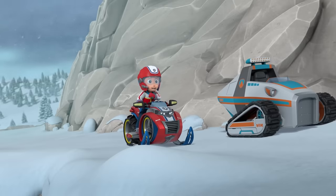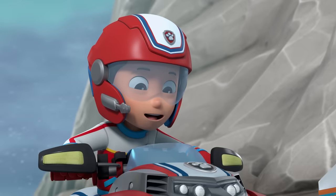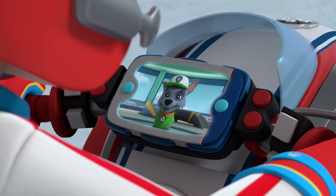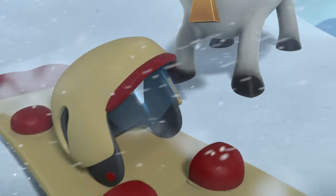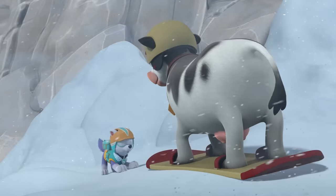Everest, that's a great idea. Rocky, I've got a mission for you. How can I help, Ryder? I need you to use your awesome building skills to make a cow-sized snowboard super fast. Green means go! You're gonna do great!